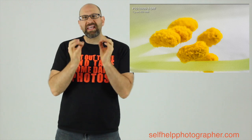I'm going to show you the secrets of ISO, which is the third thing that helps you control how much light you capture. And ISO is critical because it gives you the flexibility to choose the shutter speeds and apertures that you actually want to use.